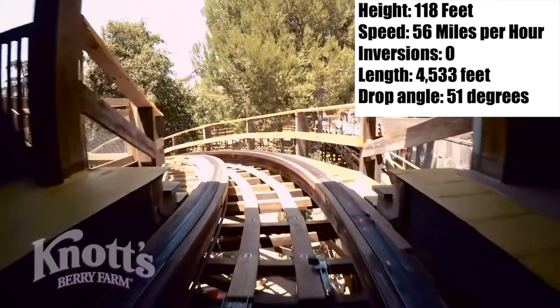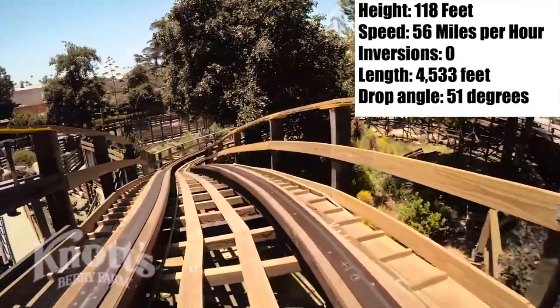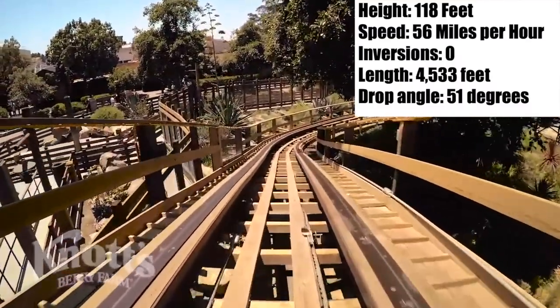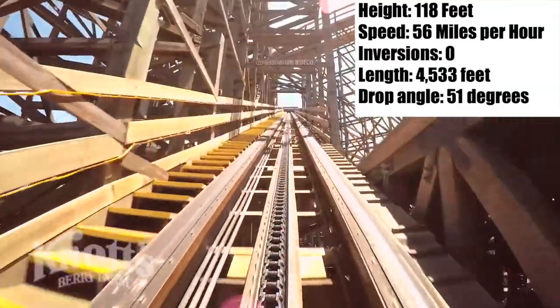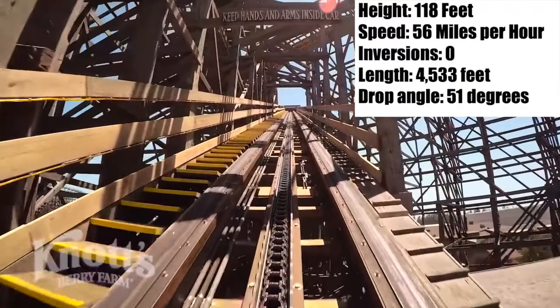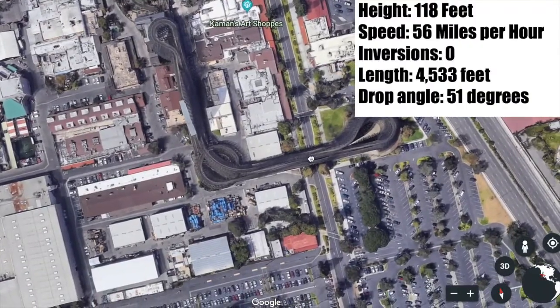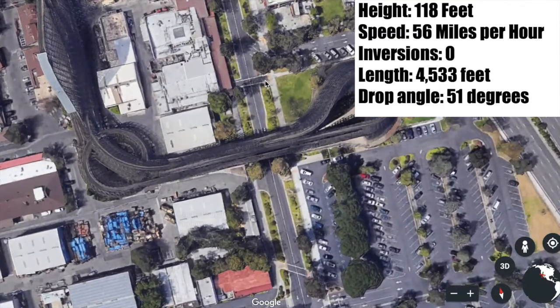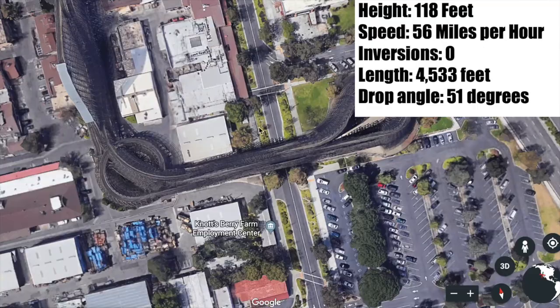Straight out of the station, you're going to go into this little dip, and this is the pre-lift. I think the pre-lift's actually pretty nice. Definitely surprised me. Nothing notable here, though. You'll go up your lift hill, and this is a pretty slow chain. What's interesting is that you kind of leave Knott's Berry Farm. If you've ever been to the park, you'll know that to drive to Knott's Berry Farm, you actually go under GhostRider. So the coaster definitely leaves the park. It doesn't feel like you're at Knott's when you're riding GhostRider.